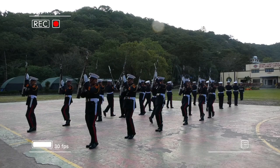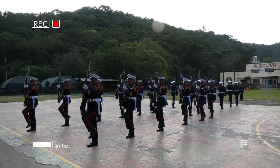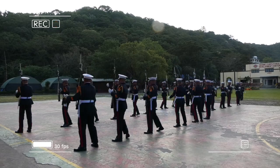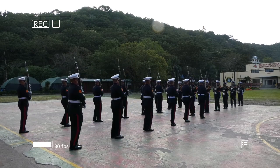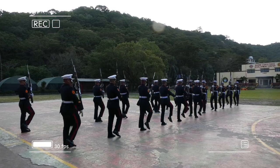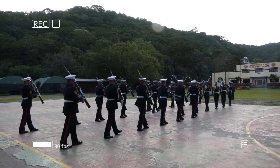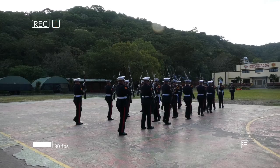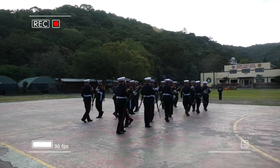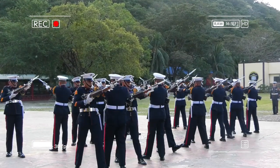The rifle rotation you're about to see is one of the most difficult portions of this exhibition. They will now execute the extremely dangerous chopping motion with precision, courage, teamwork, and trust in fellow men. They show the type of attitude the Marines should have in the conduct of offensive combat operations, where they will have nowhere else to go but to charge forward.